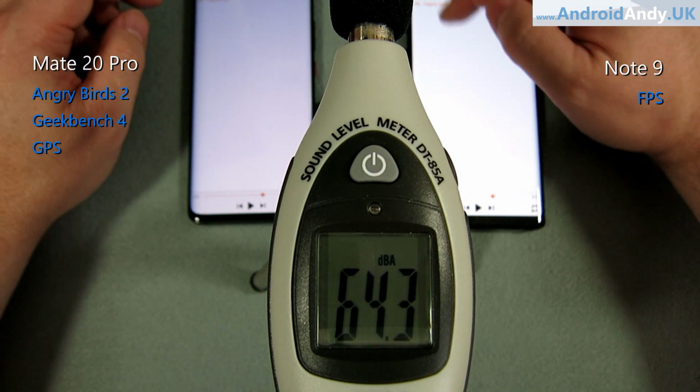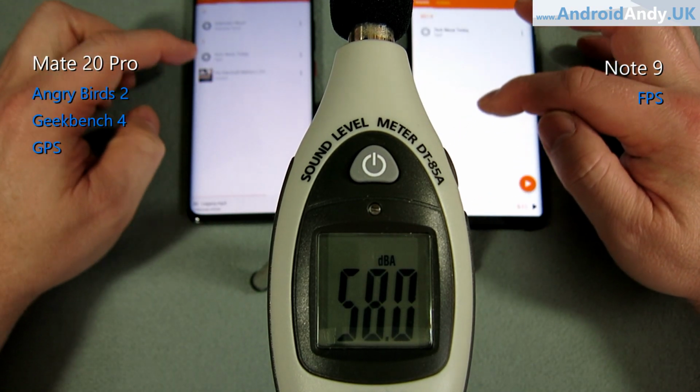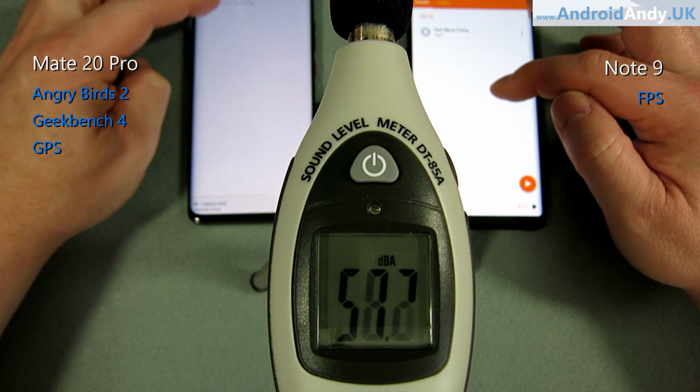I think clearly the Note 9 is slightly louder, but they both actually sound very good. They both have quite good quality. We'll move on to spoken voice.